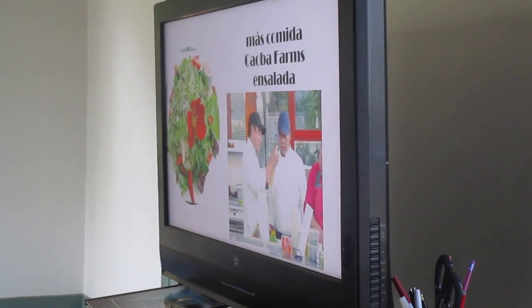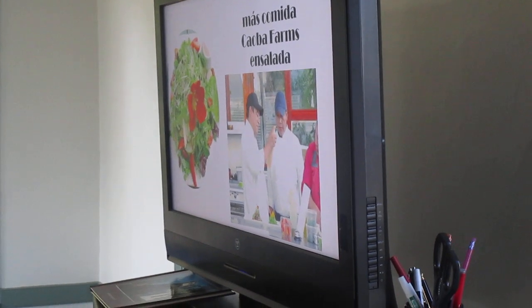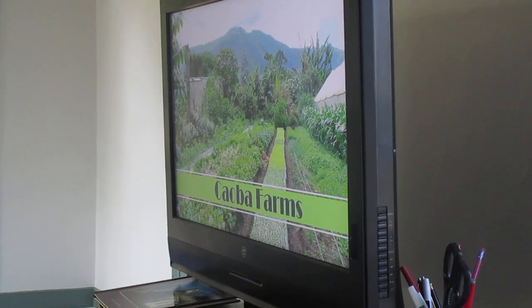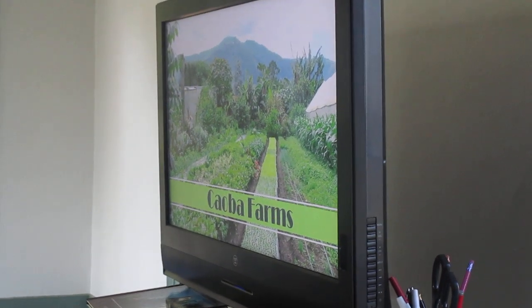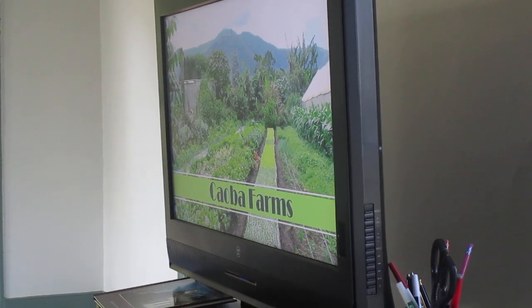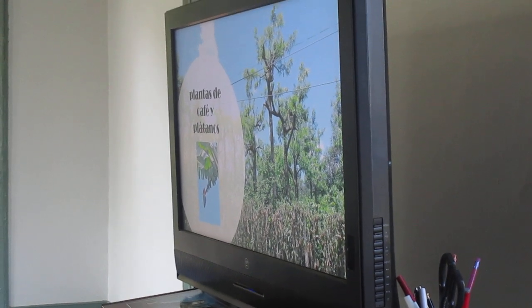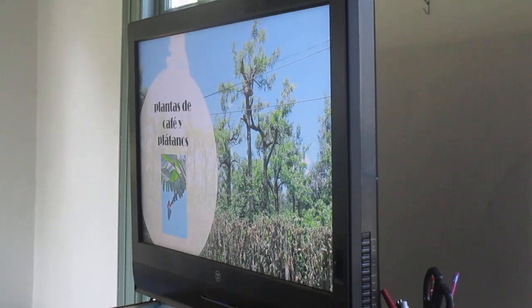See, this is more food. This is a salad that I had, isn't that beautiful? That was a salad I got. And an enchilada, you see, is so close to being a salad. Right, so this is an organic farm that grew a lot of veggies. And here are the bananas that are growing just on the street where I lived.